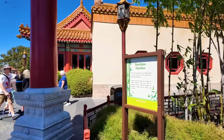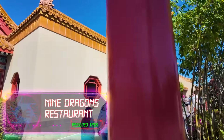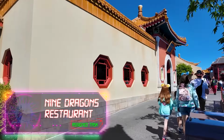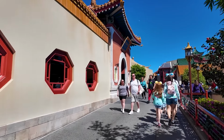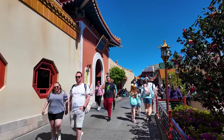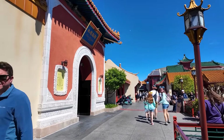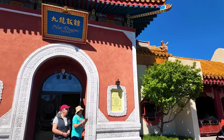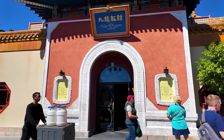All right, my restaurant for our little lunch gauntlet is Nine Dragons Restaurant. Now this is one of the easiest restaurants to get into in Epcot because it is relatively unpopular, just because it's just Chinese food. And so there's a lot of more flashy options. It's a lot like Chinese takeout that you can get in your hometown.